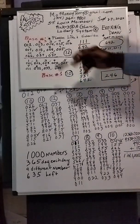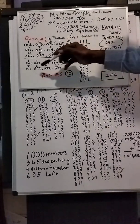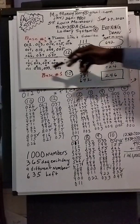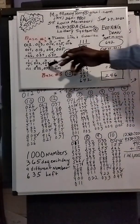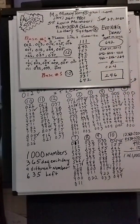And there you've got your doubles. Doubles are numbers with 2 like numbers in them, and that is 0-0-1, 0-0-2, 0-0-3, 0-0-4, 0-0-5, triple zeros, 0-1-1, 0-2-2, 0-3-3, 0-4-4. That's your 10 numbers. Your 10 numbers plus your 12 straights are going to give you 1,000 numbers.